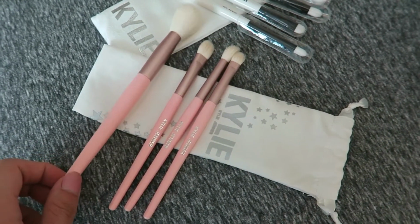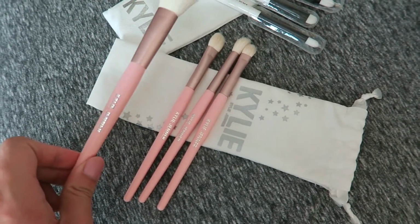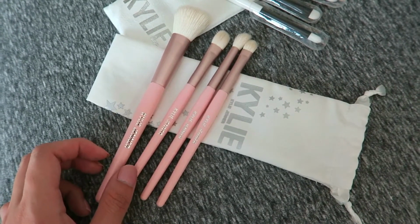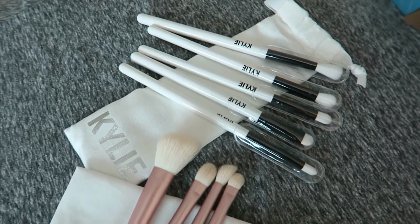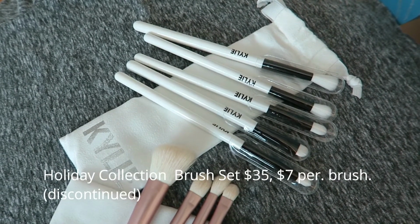I do think that the bristles are quite soft, even though the brushes do not feel like super luxurious, they do not have a lot of weight to them, but for $25 I do think that's not necessarily a bad deal. So next to them we have the Holiday Collection 2016 brush set, just to compare.